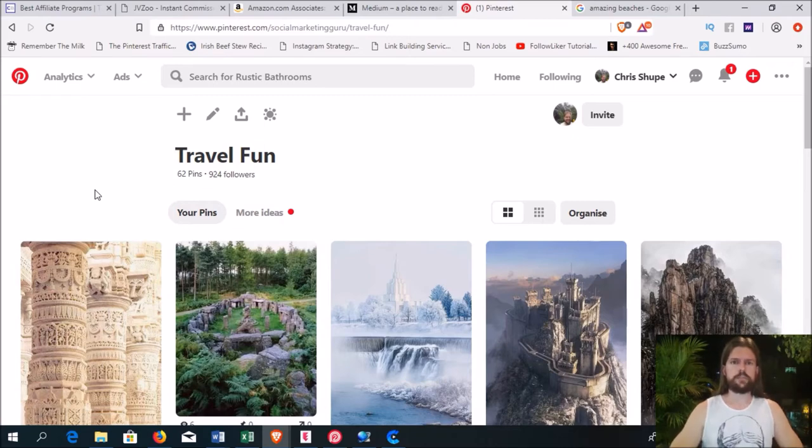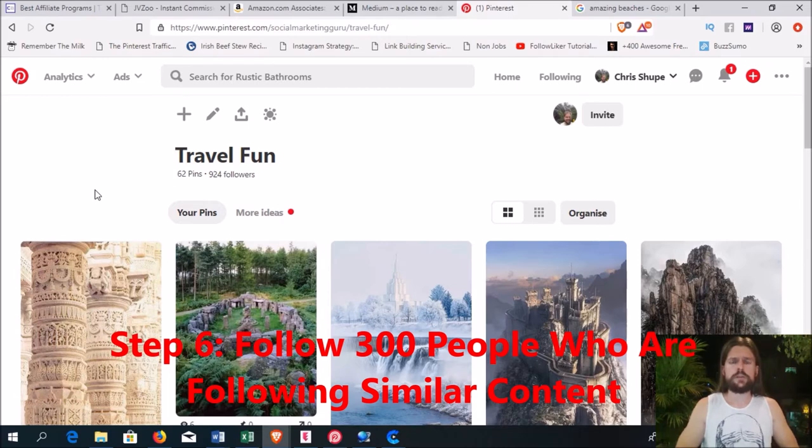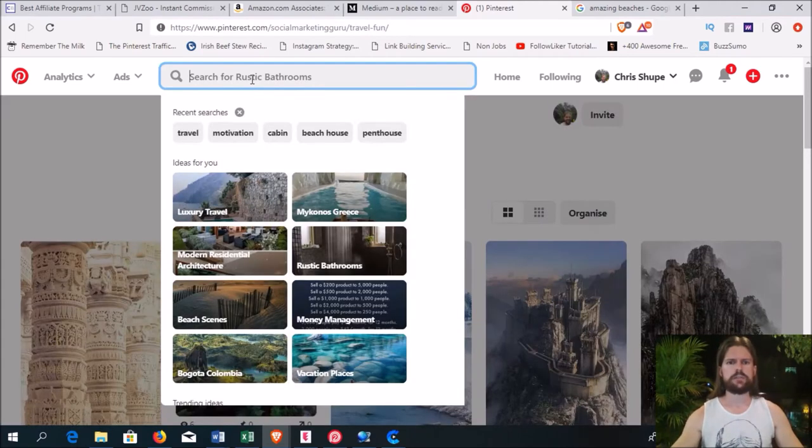Now, the last step, step six, is that you want to search for other boards. You want to search for popular boards that are in your niche, and then you want to find the people who are following them and follow as many of them as you can. I think the Pinterest limit is 300 per day. So you want to follow 300 per day that are interested in whatever niche you're looking for.